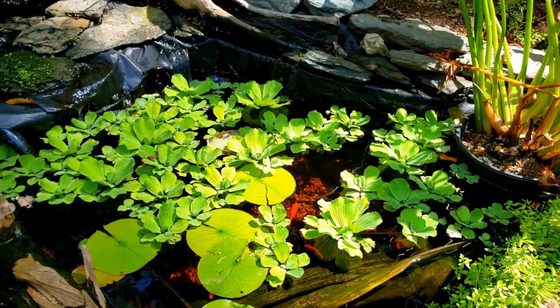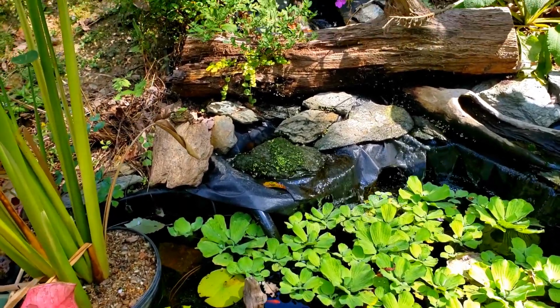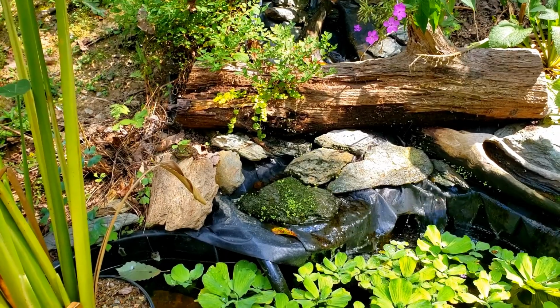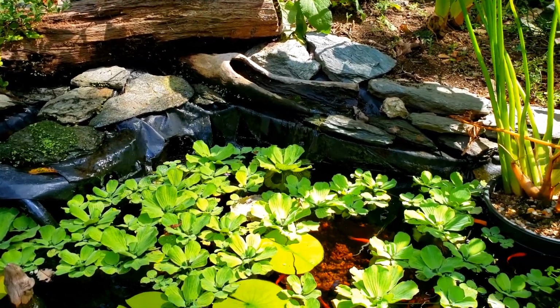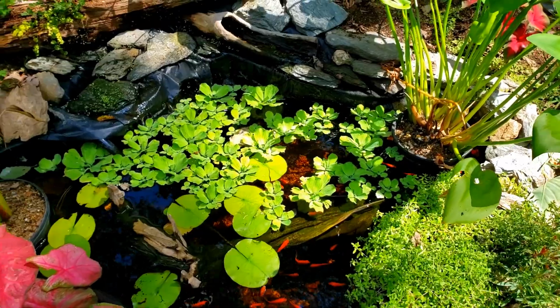I really need to get in here and remove some more of this water lettuce. It just grows like crazy all over everything. I really cannot believe that that bullfrog is just sitting there watching me and has not jumped into the pond yet. So everything is still looking good. Everything's still functioning well. I haven't found any dead fish or anything like that.